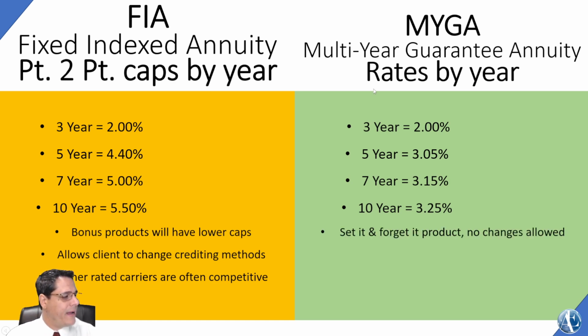So let's look at the MYGA. What's the advantage of a MYGA? That's a set it and forget it product. You know exactly what you're going to get. You don't have to think about it. You don't have to make any changes. As a matter of fact, you're not allowed to make any changes in your crediting method. So that's a peace of mind type product, and you don't have to think about it at all or worry about what your return is going to be.